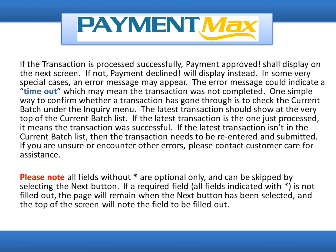One simple way to confirm whether a transaction has gone through is to check the current batch under the inquiry menu. The latest transaction should show at the very top of the current batch list. If the latest transaction is the one just processed, it means the transaction was successful. If the latest transaction isn't in the current batch list, then the transaction needs to be re-entered and submitted. If you are unsure or encounter other errors, please contact customer care for assistance.